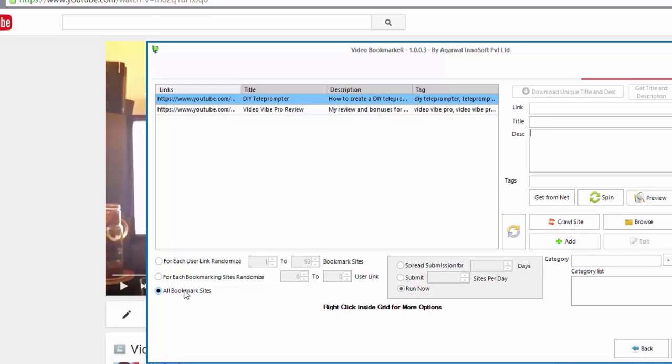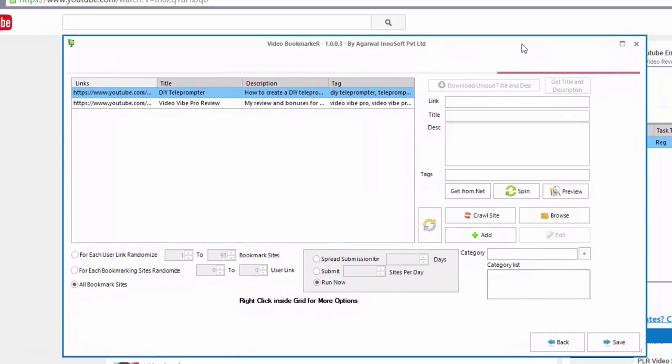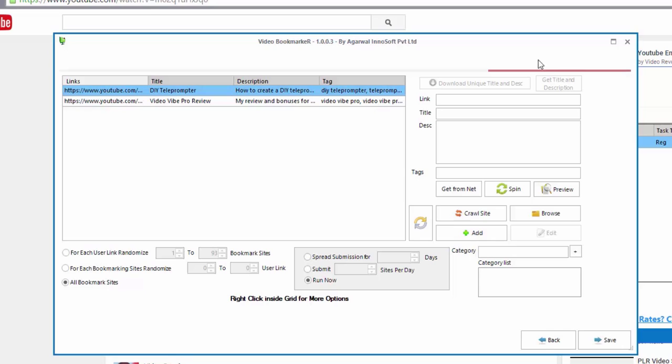Now over here on the bottom, we can see that we can then adjust our settings. For example, we can control which bookmarking sites we want the software to build links on. I'm just going to leave it to all. And over here, we can spread out our submission. So we can actually make the software run right now. So it goes out and it starts creating those links for us. Oops, I just realized the software is a little bit off the screen. Sorry about that. Or we can submit it to, say, 10 sites per day. Okay, or we can spread this submission out over 3 days if we wanted to. But I'm just going to go ahead and do run now.